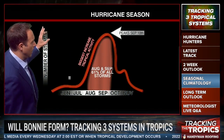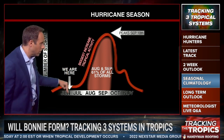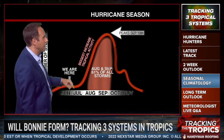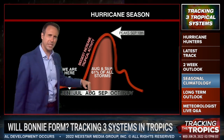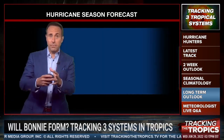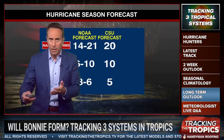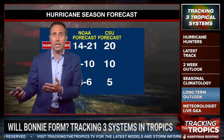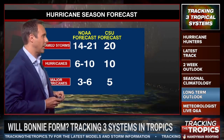So let's show you the climatology when it comes to hurricane season. We are here at the very, very beginning. The peak of hurricane season is right around September 10th, and things really start to uptick here in the middle of August. So by the middle of August, that's when we should start to see a lot more activity. But obviously, if we get a storm or two out of this situation that we have going for the next week or so, either in the Western Gulf or the Southern Caribbean or whatever's behind that, then we'd be well above normal for this time of year at least.